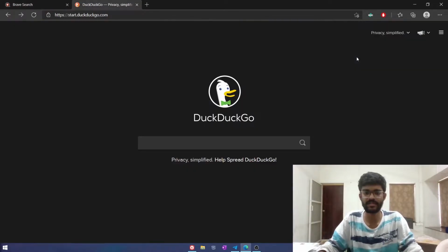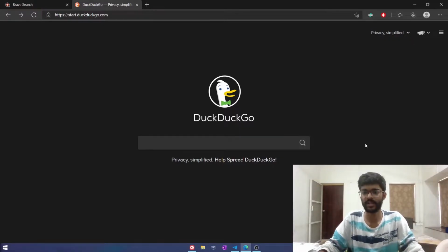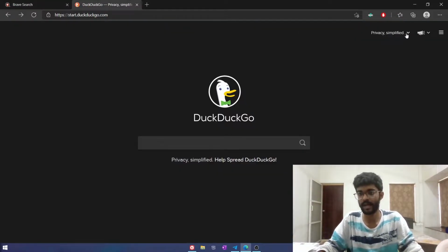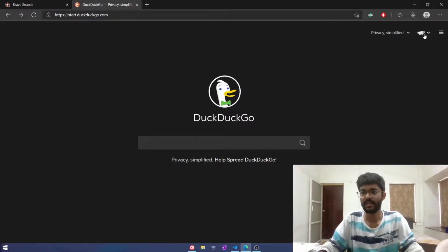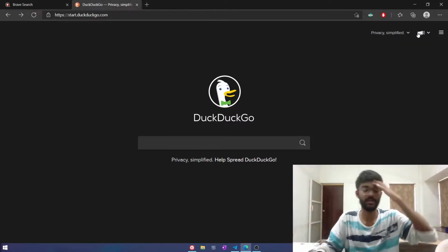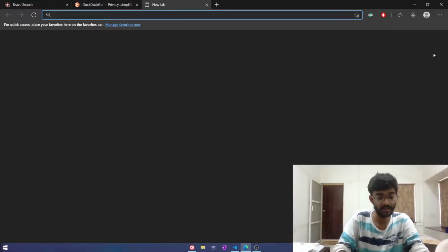So now this is how it looks, and it's beautiful. It's simple, does not have any unnecessary bloatware or anything. So what Brave has at the bottom, DuckDuckGo has in a drop down over here and over here. It also has announcements or like their own personal things, like where they usually post their social media and stuff.